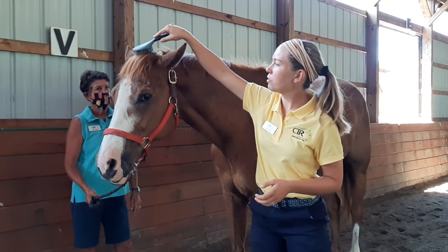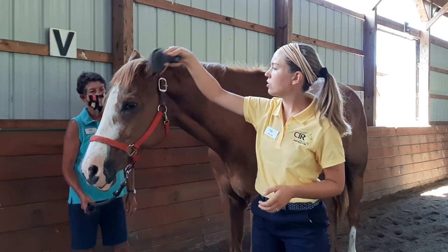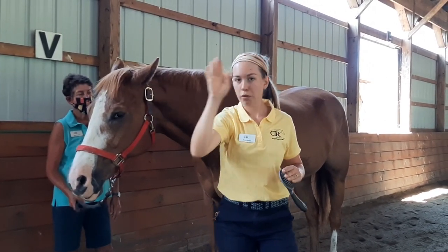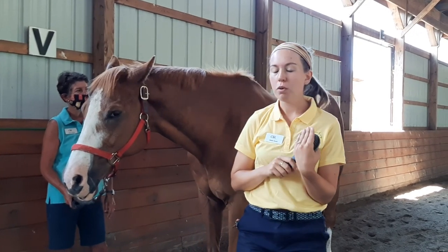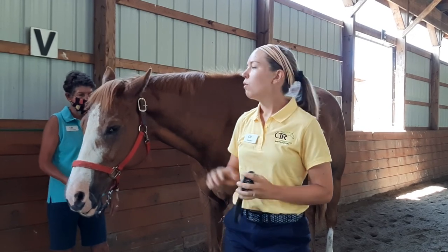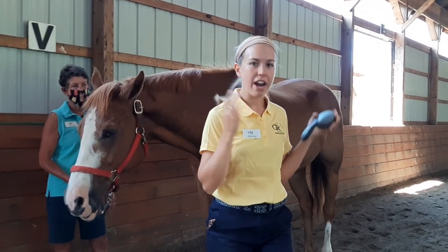You can also brush the forelock, which they use to keep flies out of their eyes. This is another area that we would not want to cut. No tail cutting, no forelock cutting. So just like you want to brush your hair, it makes you look presentable if you're going to school, we want to brush our horse's hair before they go into the schooling ring where we are now.